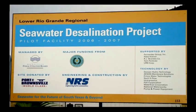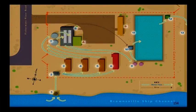Best consulting engineers provided the engineering and the construction services for the study. Now this is a schematic of the pilot study. So the lower bottom circle next to the channel, of course, is our intake structure, and it was pumped up to some intake pumps, which is the box right above the intake structure.